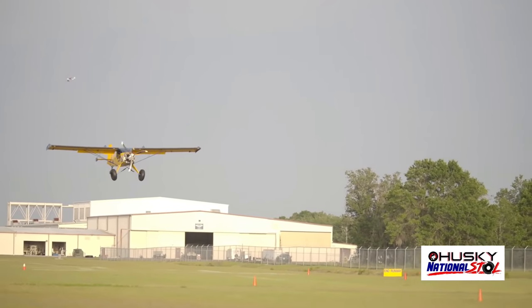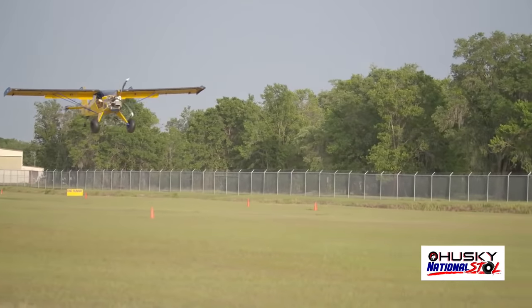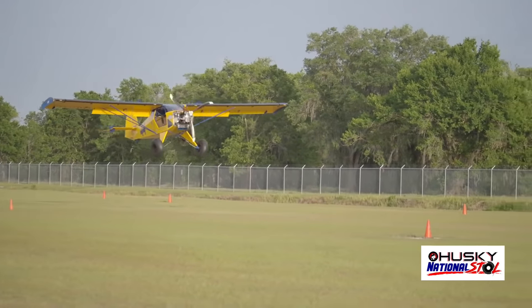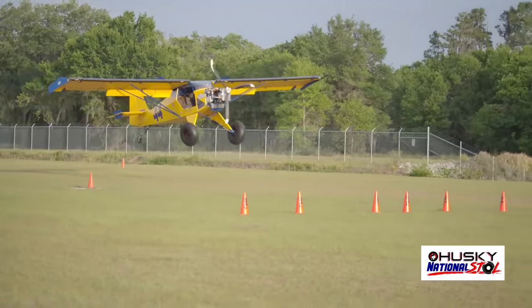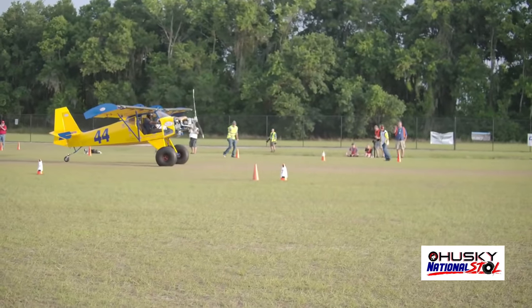Here comes Steve Henry in that WildWestAviation.com Highlander, Just Aircraft Highlander. He's floating it in too, isn't he, Ryan? Floating it in behind that power curve. They say it's good. In. Whoa!